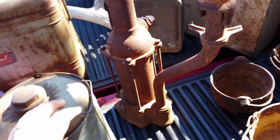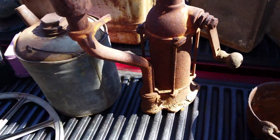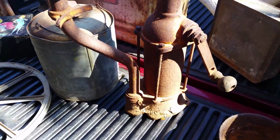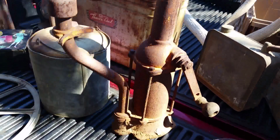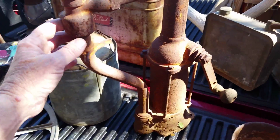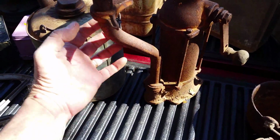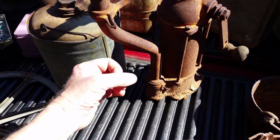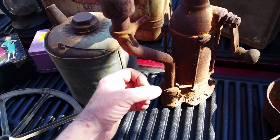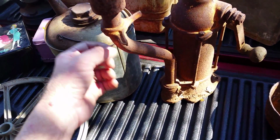What do we got here? This is the pump off of the top of an old oil tank. I've had a few of the oil tanks complete. This mounts on top of a big square tank, about 2 or 3 feet tall. They fill it with oil, and this piece right here, probably rusted, will slide over to the side. You stick your bottle for oil. This is back when they didn't have oil cans, they had bottles. Stick the bottle under here, crank it, fill the bottle with oil, take the bottle out.